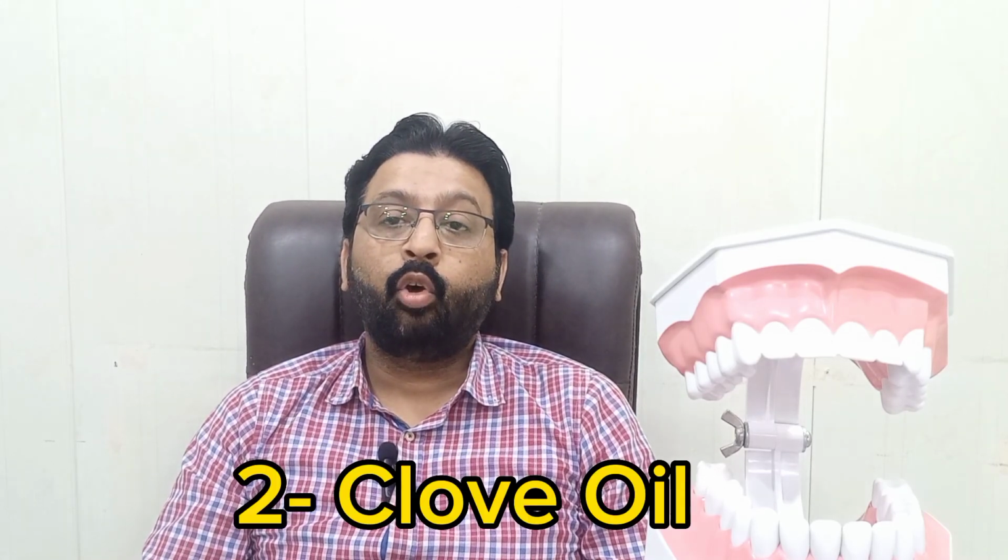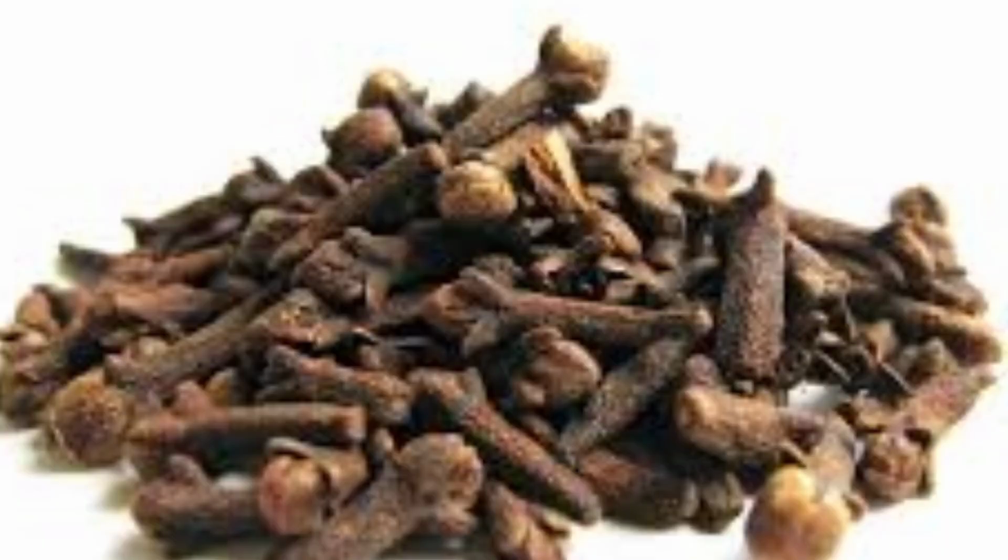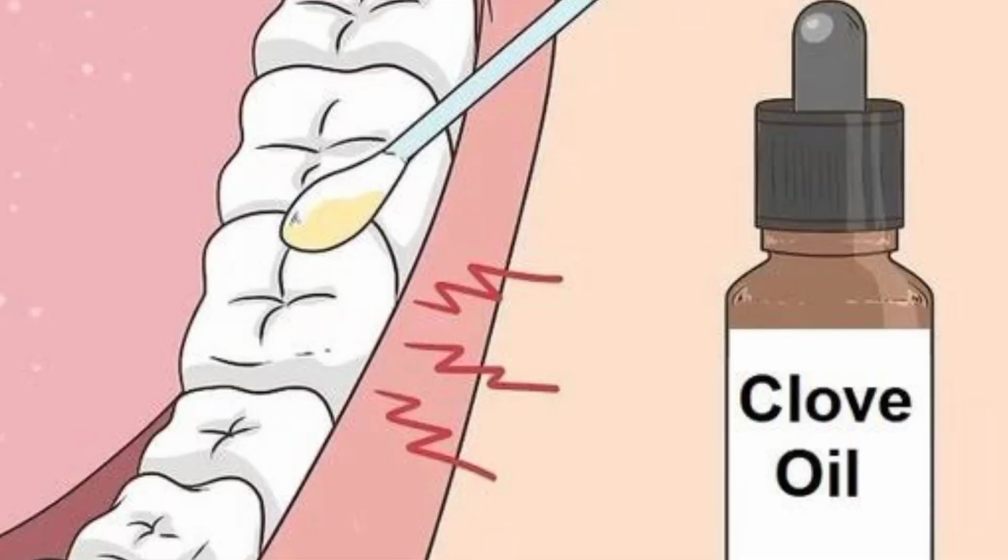Number two, a very common thing which is easily available in your kitchen, and that is clove oil or simple cloves. If clove oil is available in your kitchen, you need only one thing in addition, that is cotton. Use a small cotton ball and dip it slightly in the clove oil and place it in the tooth cavity, and you will get immediate pain relief.